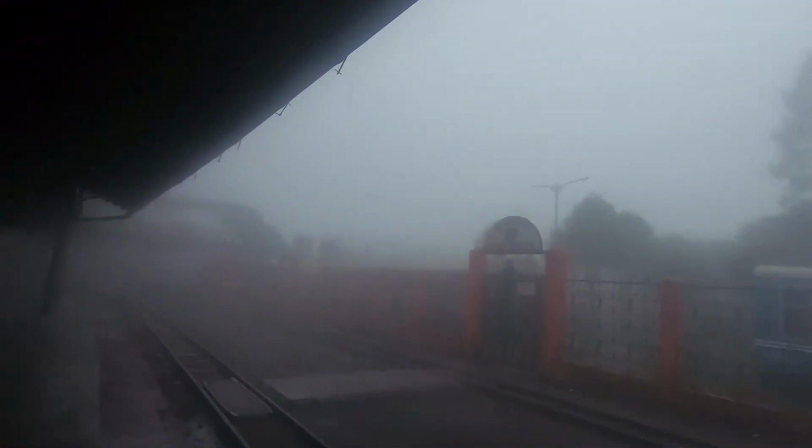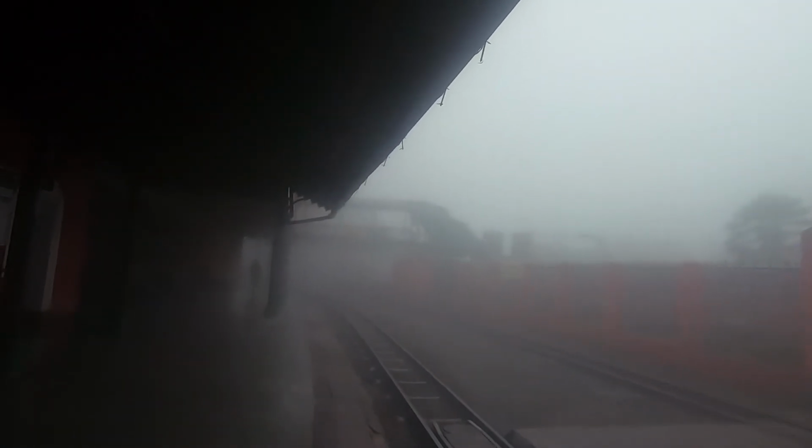Guys, we've reached Ghum railway station, the highest railway station of India. That is the Ghum Museum. As you can see, it's very foggy right now at this place.